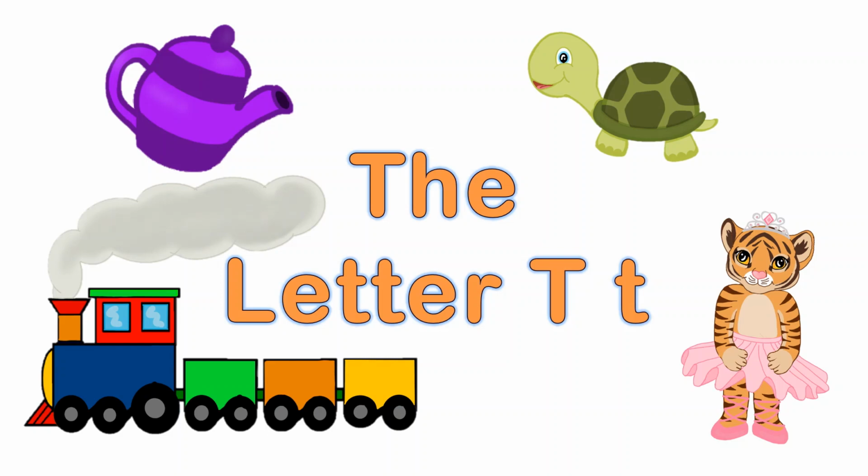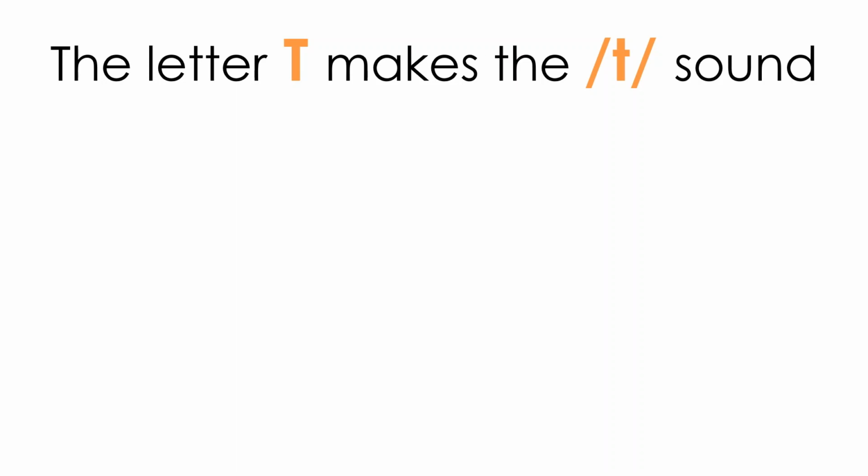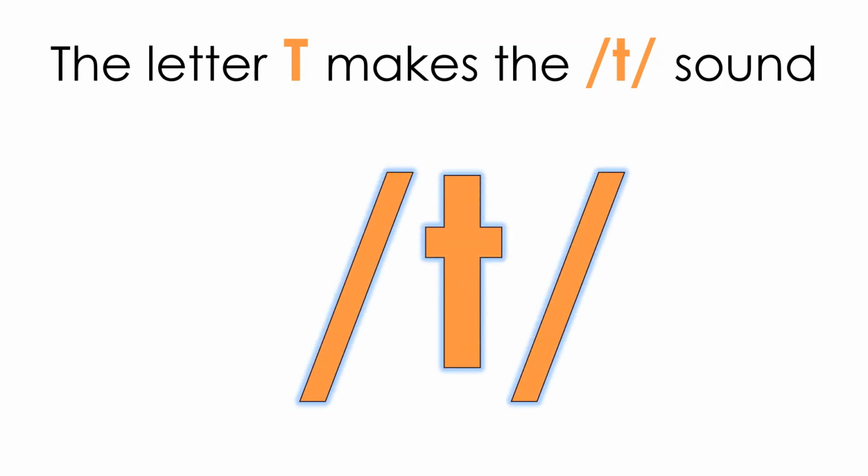Today we're going to learn about the letter T. The letter T makes the T sound. Can you make the T sound? T, T. Good job!